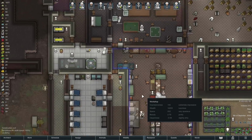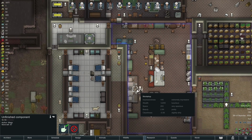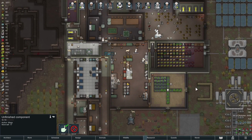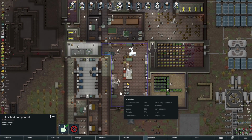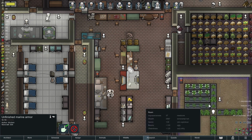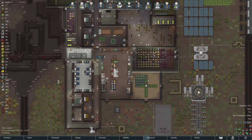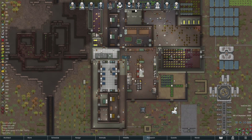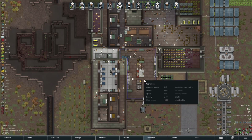We're just waiting. Mags seems to be working on some components. That's fine. Do we have more people? Did you finish the... Oh, no, it's still there. I was going to say, is that thing finished? The marine armour is still there. Kirchen, you need to get on with fixing that, please. Because it's just sitting there. It's just a piece of marine armour that is unfinished. If you could finish that, somebody could put it on, and that would be wonderful, thank you.